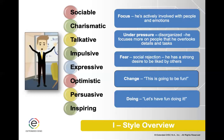And when we think about how I's show up under pressure, we always say that we become more of who we are under pressure. So iStyles tend to become more people oriented. They focus on people and feelings and emotions, kind of like what you were just describing, right? With that social rejection. And so to the rest of the styles, oftentimes they appear disorganized because they're going more towards people than the details and tasks.